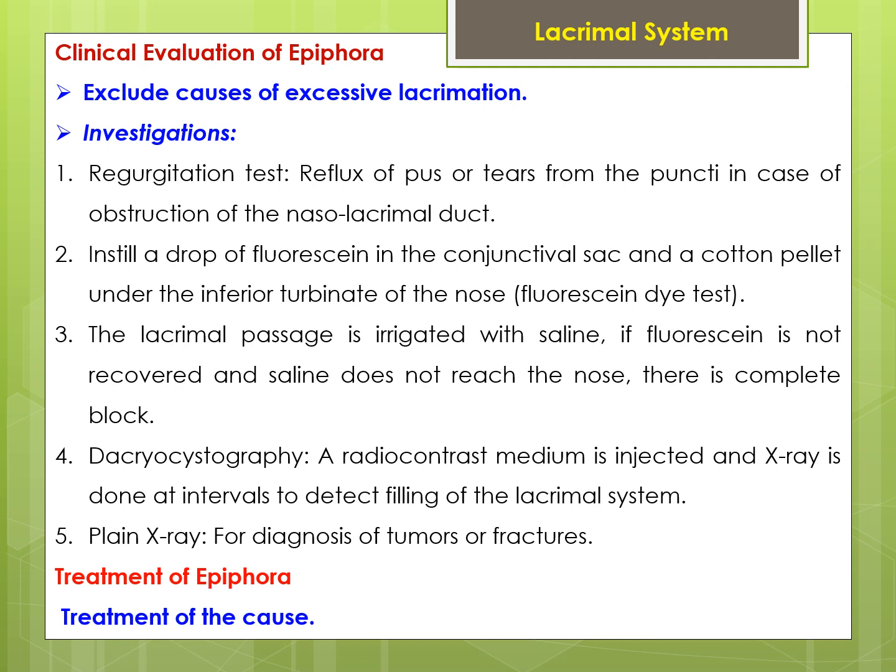The evaluation of the case of watering includes investigation. The clinical test called the regurgitation test is the milestone in these conditions, in which we compress the lacrimal sac and notice if there is regurgitation of fluid, either watery, mucus, or mucopurulent from the punctum.